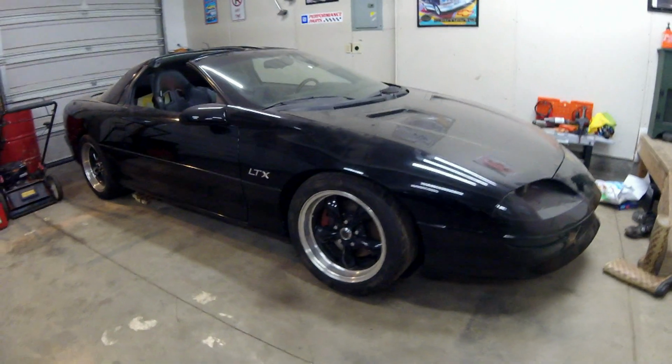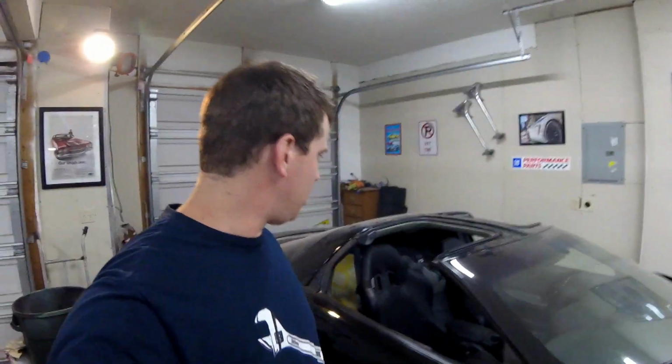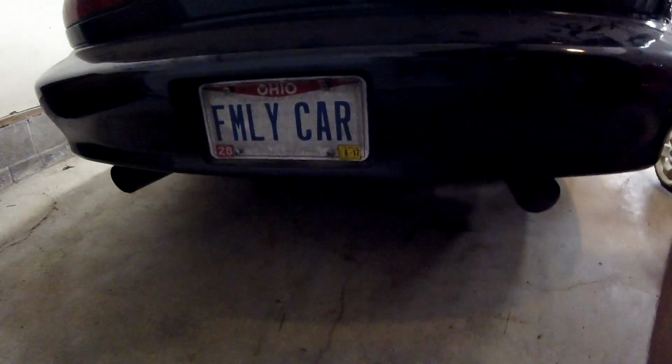So, when my wife and I got married, we had a Miata, and when our first child came along, we needed a car with more seats. Actually, I think it still has the plate on it. Yeah. So, the Miata was sold and we got this, and it was nearly stock.